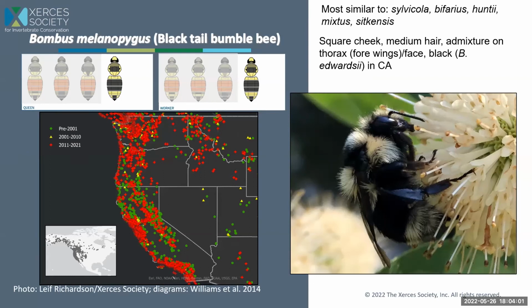And the black ones that we see here, like pictured on this slide here, have less admixture. So generally in the Pacific Northwest and in Idaho, we see a lot of black hairs mixed in on the face and in the front of the thorax, in front of the wings there. We don't see that quite as much here, but you can still see there are black hairs intermixed in there. And in contrast to some of the other species we'll see, that is not the case. That is a good feature to be looking at.